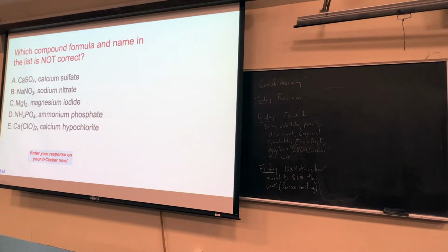Next one, group 2A, magnesium, +2. Iodide, group 7A, all right? And if you look over here in group 7A, all of these, iodide, bromide, chloride, fluoride, they're all -1, all right? And so iodide should be -1. You're going to need 2 -1s to balance the magnesium ion, which is +2. Magnesium iodide, good to go.